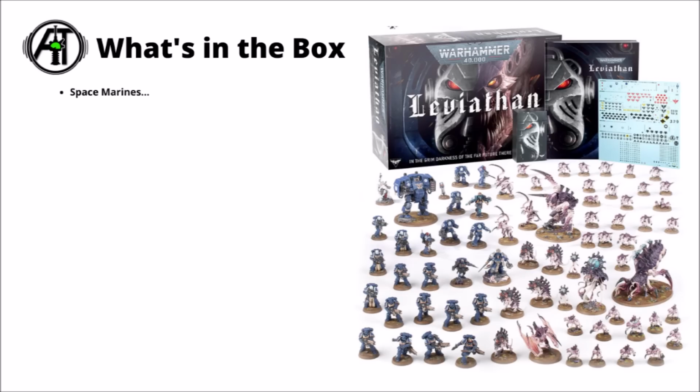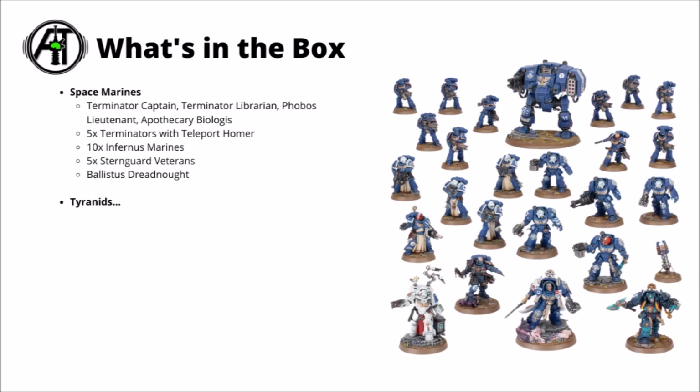Here's the big set of models in the box, one of the biggest that Games Workshop's produced in a very long time. 72 models here, and it's not like they're just all Horde models as well. There's a big vehicle and 2 monsters here, plus some other pretty big interesting miniatures. For the Space Marines, we've got 4 characters, the Terminator Captain and Librarian, the Lieutenant and the Gravis Apothecary, 5 Terminators with their pet Teleport Homer, 5 of the new Primaris Sternguard Veterans, and 10 of the Infernus Marines with their Pyreblasters. There's also a big Stompy Ballistus Dreadnought as well with the lascannons and missiles.